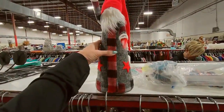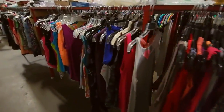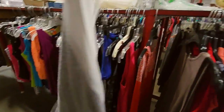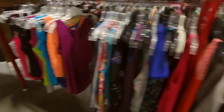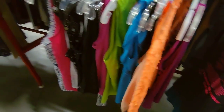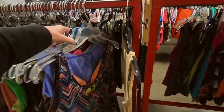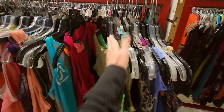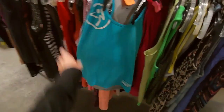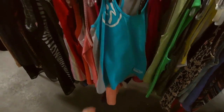And this dude was signaling. We had to fix that. I have a little tank top here in gray and white. It's nice. So they organized them by size, but then they just kind of put them all together. That's a cool one. You know, in Goodwill they organize by size and then by color, but here they just kind of smush them all together. There's a Zumba tank top. I recognize that. United we dance for Augie's Quest.